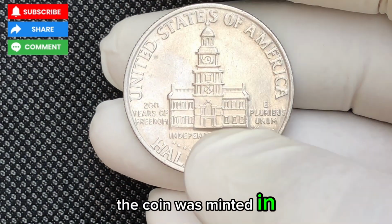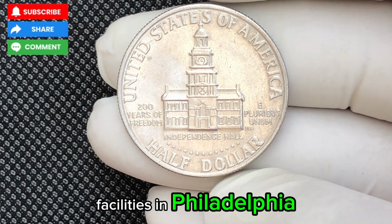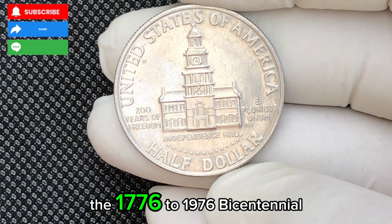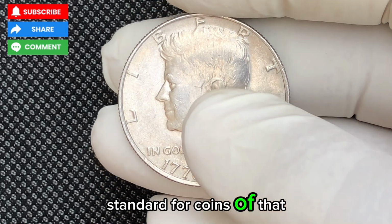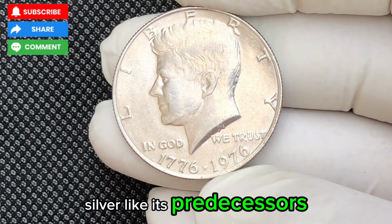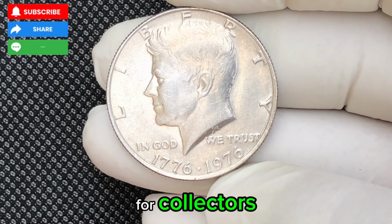The coin was minted in large quantities, with production taking place at the U.S. Mint's facilities in Philadelphia, Denver, and San Francisco. The 1776 to 1976 bicentennial half dollar was struck in a copper-nickel-clad composition, which was standard for coins of that era. While the coin didn't contain silver like its predecessors, its historical significance and unique design made it a popular choice for collectors.